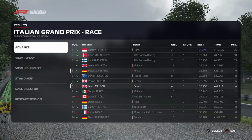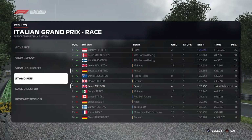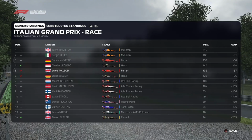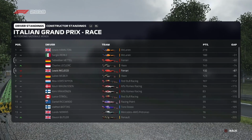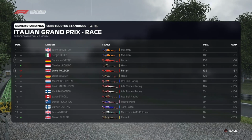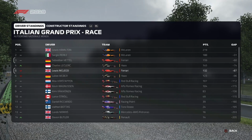But next Grand Prix in Singapore, can we fight back? Because, yeah, we're 5th in the standings now. Leclerc leaps up to 4th. But he did briefly lose the lead. He must have had a slow pit stop, or maybe he had contact later on with one of the Alfa Romeos.